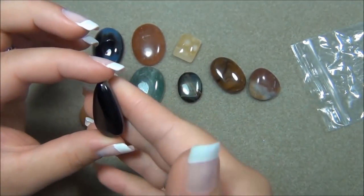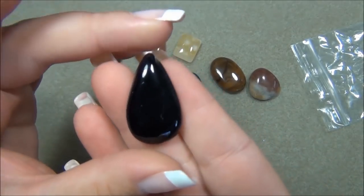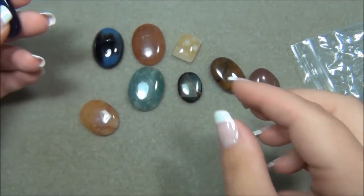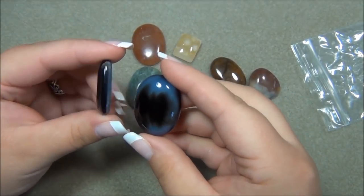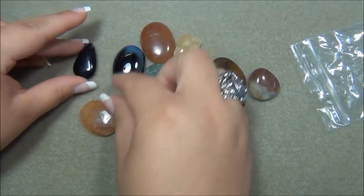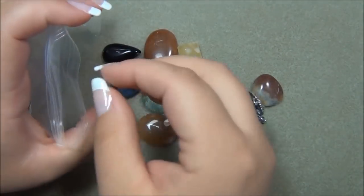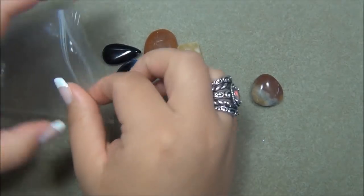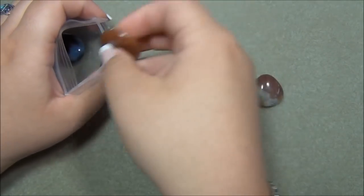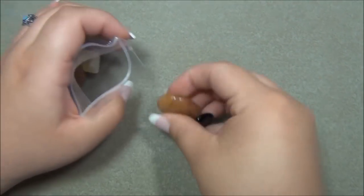Ooh, what is this? It's like blue on one side, and the other side's black. I think it might be the same kind as this. Yeah, those are really cool. This is very pretty too. I'm really excited about these cabochons. I've never had them, and then she sent me them, and I'm really excited to work with them and see what I can make.